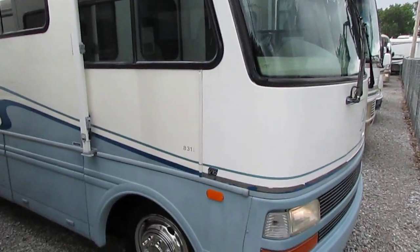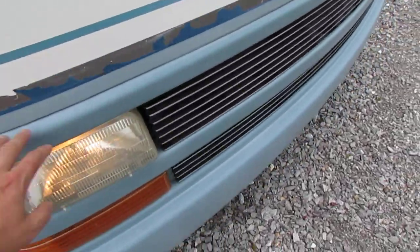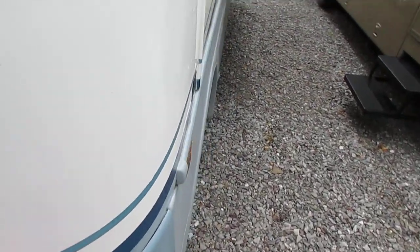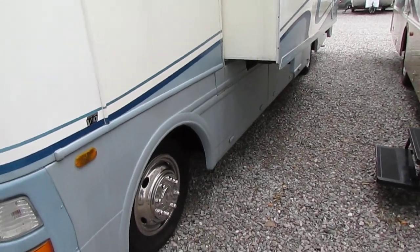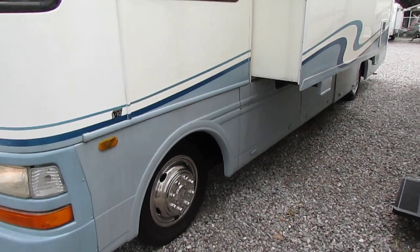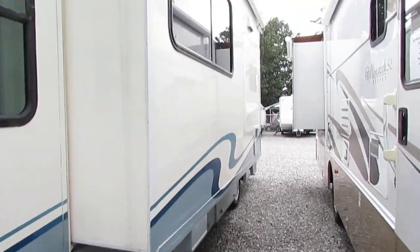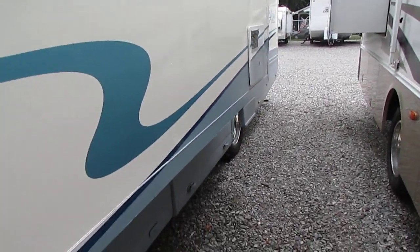Now, folks, as we step around, all in all, this thing's in really nice shape. It does have some fading on the bottom paint, and some of the stripes are fading a little bit and cracked. But folks, I'll be honest with you, I look at hundreds and hundreds of these things a year. That is completely normal. In fact, I would still classify this as above average condition for a 2001 model. But I don't want you to come down here expecting a brand new motor home for 60 grand less than what it costs you, because it ain't going to happen. But all in all, folks, the main thing, there's no delamination. It's got a nice finish to it.